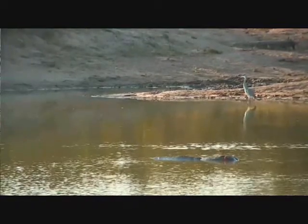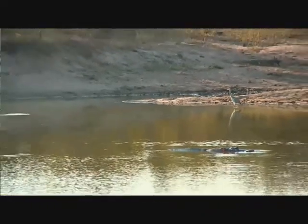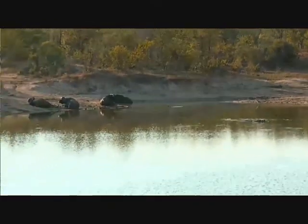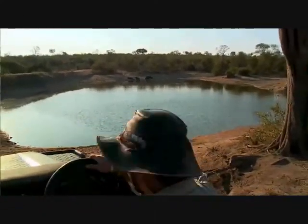Now, where could these elephants be? What I'm thinking of doing is just driving down to the water's edge. That way we're in pole position for when they do arrive. I'm fairly certain they're going to come. The trumpet didn't sound too close.